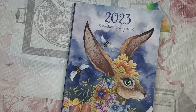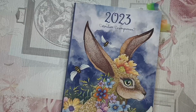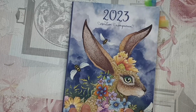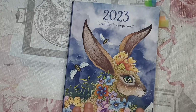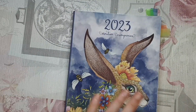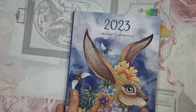So I was very, very excited to find out that there is another one for 2024, which I have bought, but I'm going to do a separate video about how I'm going to use the 2024 Creative Companion, and it's not going to be what you expect, but I'm very, very excited about it. So I highly recommend the Creative Companion, or just a coloring journal. I mean, you could take a notebook and you could do it your own way. You don't have to buy something like this.